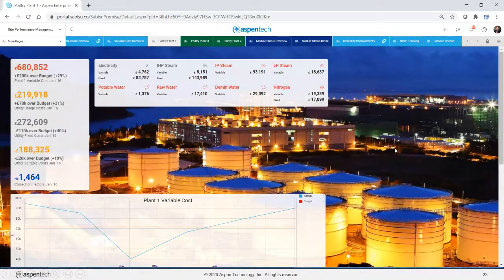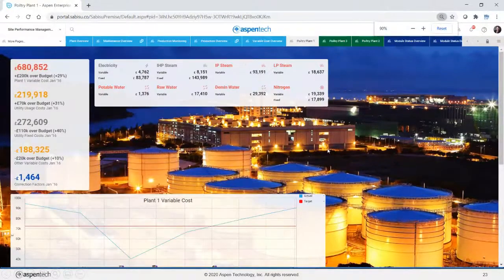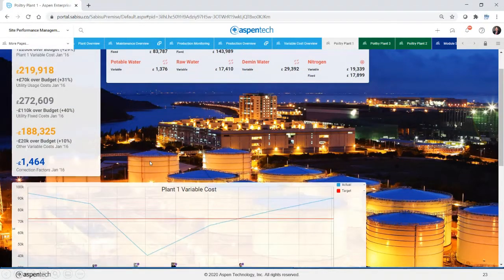Okay, so what is that plant? Let me just zoom. Oh, it's a big tank farm. Just an example. Let me zoom in again on the KPI. On this specific plant area, I can look at the electricity usage, the variable and fixed cost, the steam, the LP steam, the potable water. All the key KPIs are basically indicated here. I quickly have a view on that specific thing.